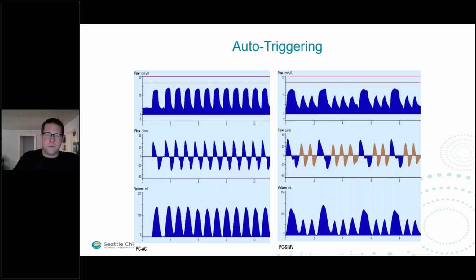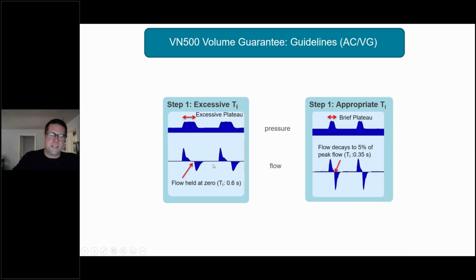And this is another case of auto triggering on our newer ventilator. I think we don't really see this unless the leak is in the 90s or 100. But then we can go in and adjust the flow trigger to satisfy that. It's interesting to see that there are fewer ventilators nowadays that result in this type of auto cycling. So just another example.